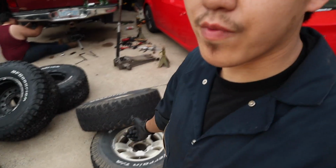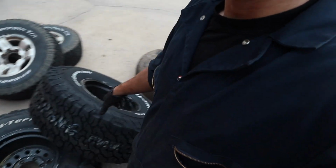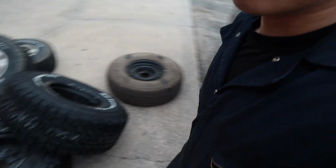Alright guys, we've been at it for a long while. Oh, R6. These are the tires that we got. We got 33 12.50 15s, BFG All-Terrain KO2s on whiteout. My dad likes whiteout since it's his truck. He likes the whiteout stuff.